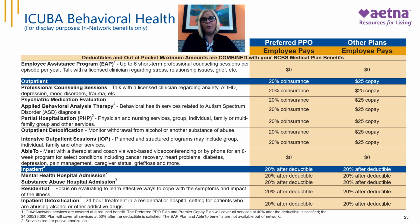Partial hospitalization is also known as PHP. These programs do include physician and nursing services, as well as group, individual, family, or multifamily group psychotherapy and other services. These programs are often used in lieu of an inpatient stay or as a transition from an inpatient stay. Typically, when you're discharged, you may step down to a lower level program.